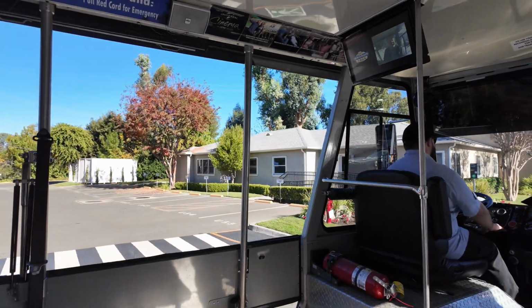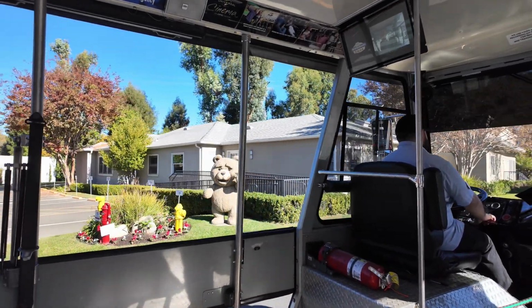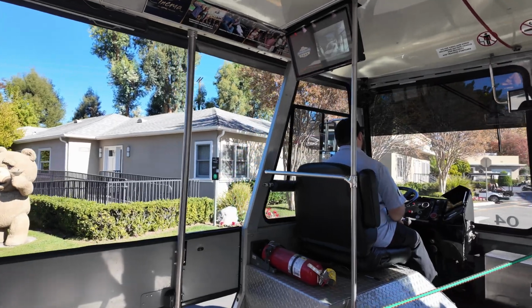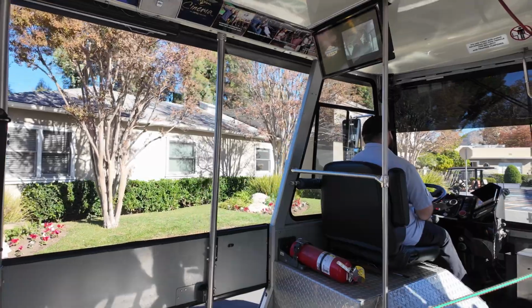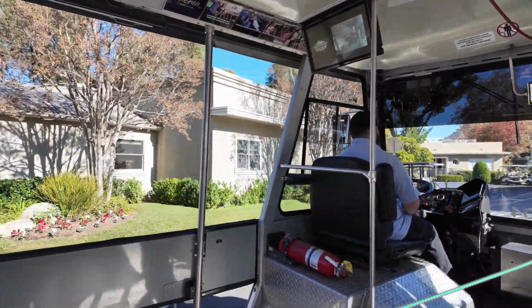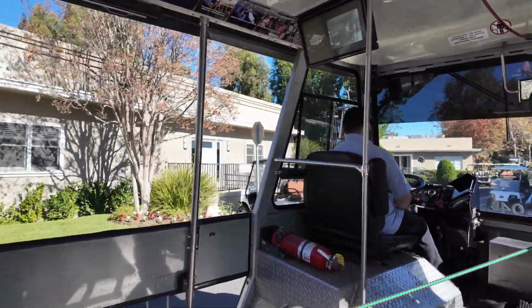In fact, I got your second celebrity sighting of the day. You ready? Left-hand side, Ted the Bear. I know, some of you are like, Rob, that's such a bad joke. But listen, he's excited. I mean, how many of us can say we got our own TV show? That little guy can. Starts in January on Peacock.